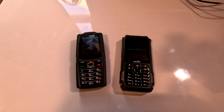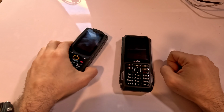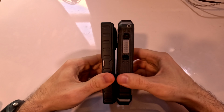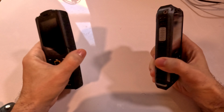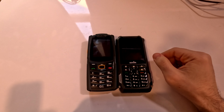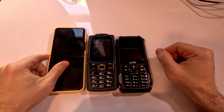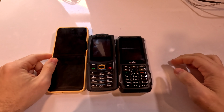While I have the phones out, I figured I'll do a comparison between the AGM M7 and the Sonim XP5S. These phones are very similar in size, pretty similar in thickness. This phone is about double the weight of this one, though, so keep that in mind. And for a comparison that will actually be helpful, here's a Galaxy Flip 5. So these phones are a bit smaller.